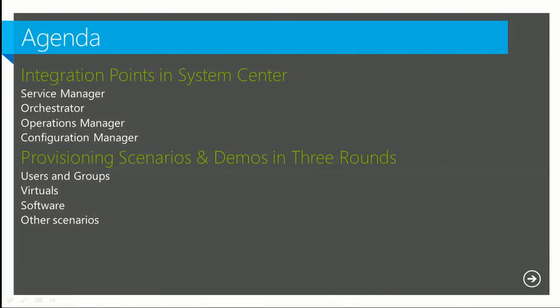Okay, so first off, here's the agenda for our session. We're going to go through a short period of discussion related to integration points in System Center. We're going to talk about Service Manager, Orchestrator, Ops Manager, and Configuration Manager very quickly to level set. If you have these software products, this is how you can integrate them, all right?